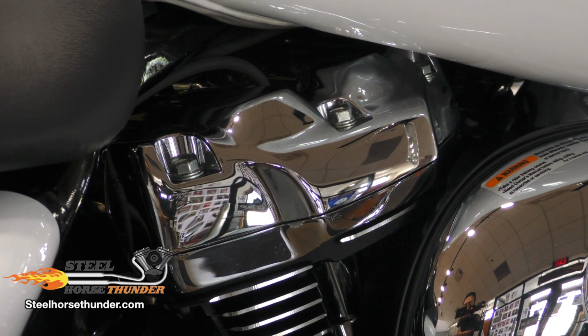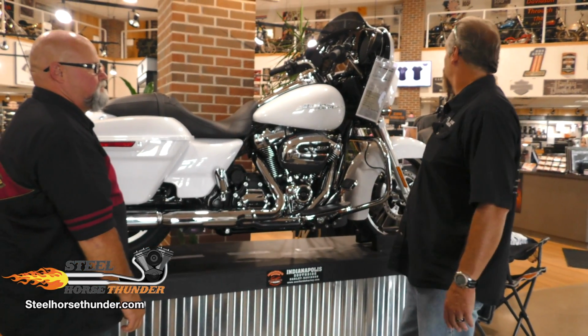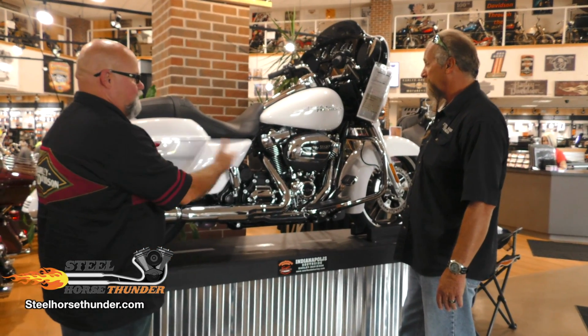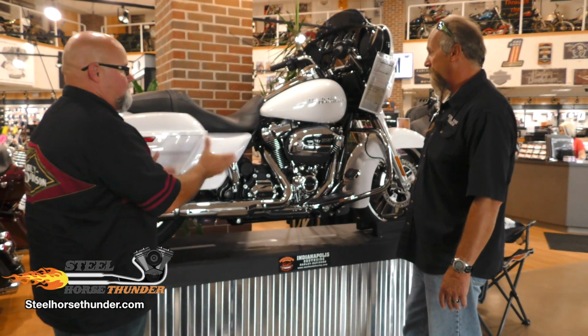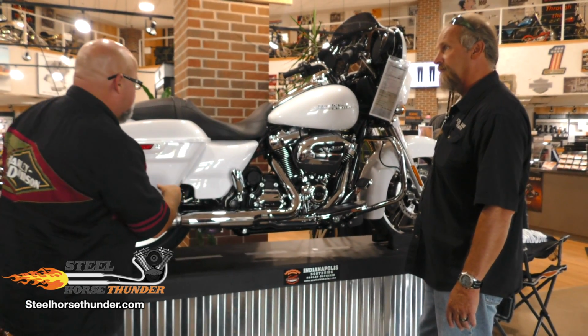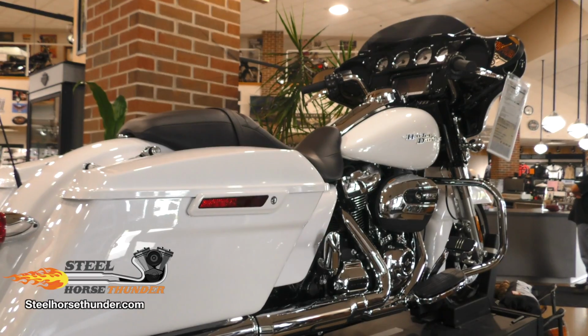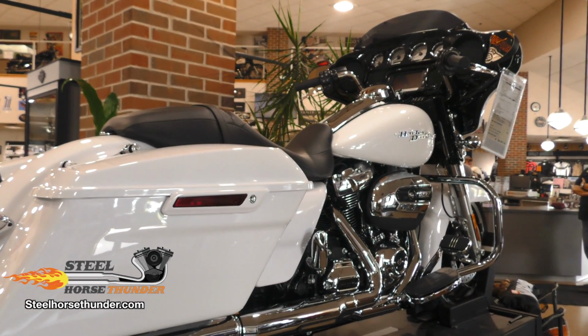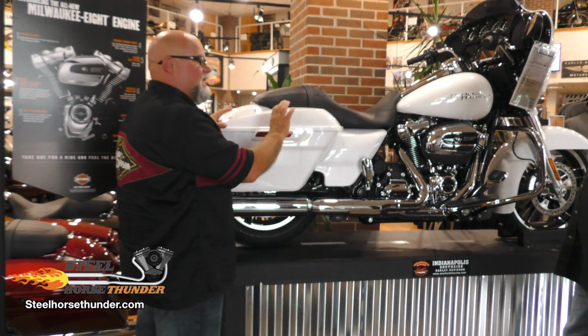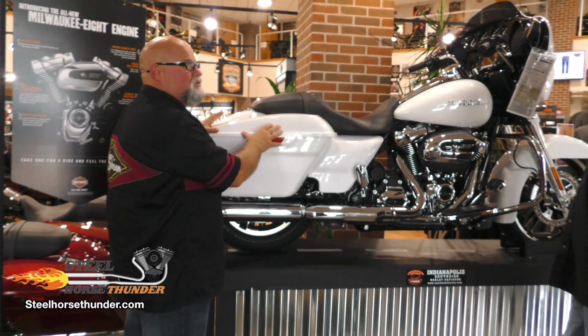Yep. But it still looks just as sexy as the Street Glide's ever been. Oh yeah, it's still got that low slung look to it. And one of the other things that they did with this was really improve the suspension system on the back of it. So think about the air adjustable suspension that you have on your bike. They've eliminated that from the new models. So now all you have is the premium touring shocks that have the adjustable knob on it. It's an emulsion shock.